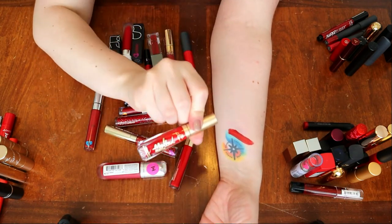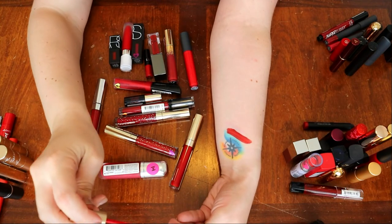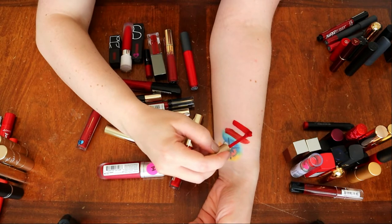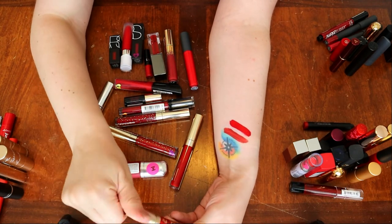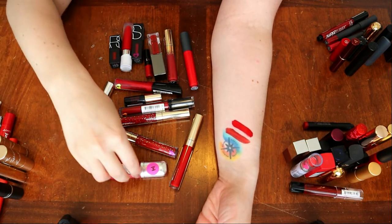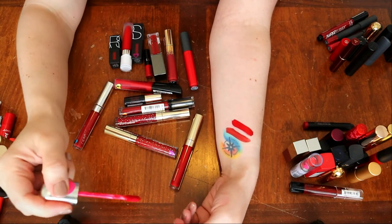I also really like this one. This is Lady Balls from Too Faced. Again, it's in the Melted Matte formula, which I do very much enjoy. And I think it's just a really beautiful red. So that one I also know that I'm gonna hang on to. So let's just go ahead and swatch out the rest and see what we think.